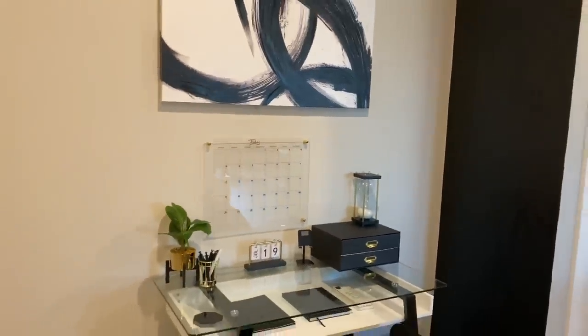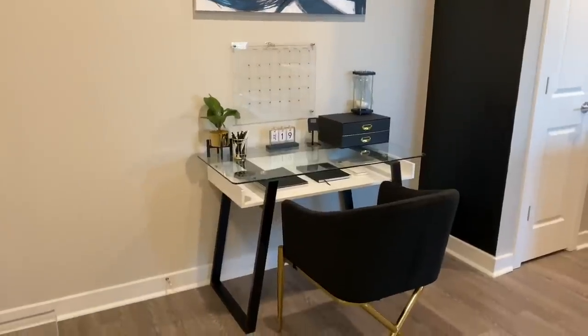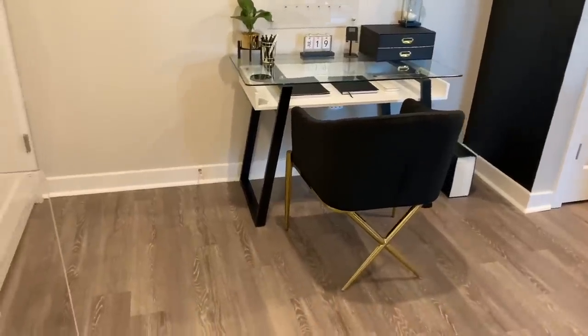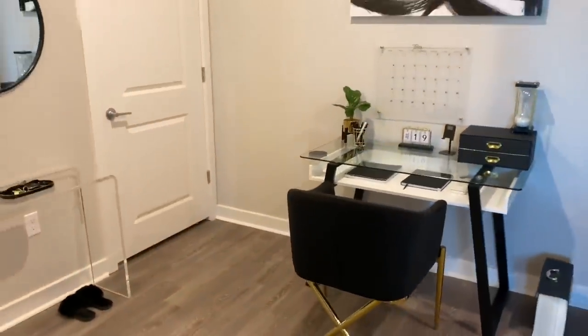So I felt like the little black accent wall was super cute, and with the lines in it, it just made it extra. So in this area, I'm kind of thinking about putting a little area rug right here. I just don't want it to be too much. So you guys have to let me know if that's what I should do in here.